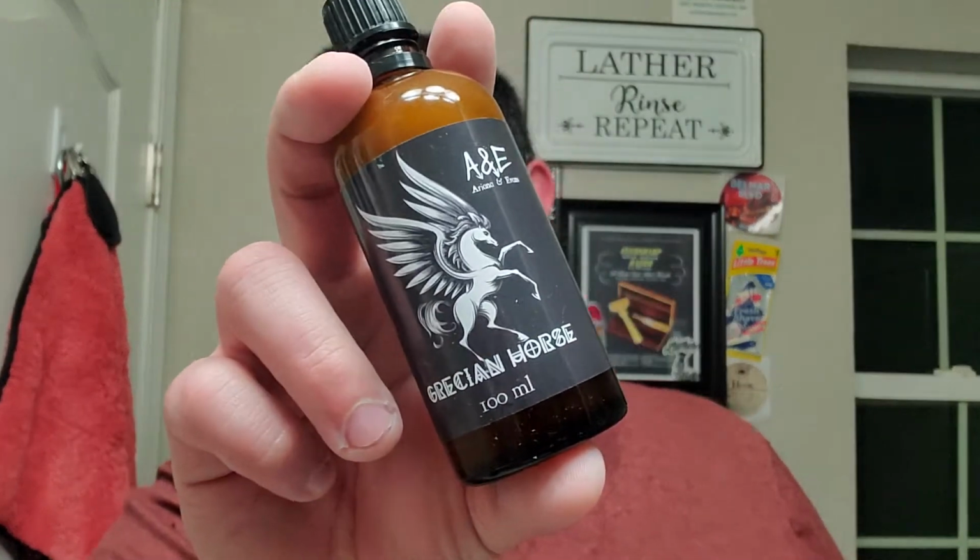Ultimately, though, we're gonna finish up with some A&E Grecian Horse. Not exactly the same, but I would say it's also modern masculine cologne, but definitely classy. And kind of something that I would use in the same use case that I would use with old school. Oh yeah.